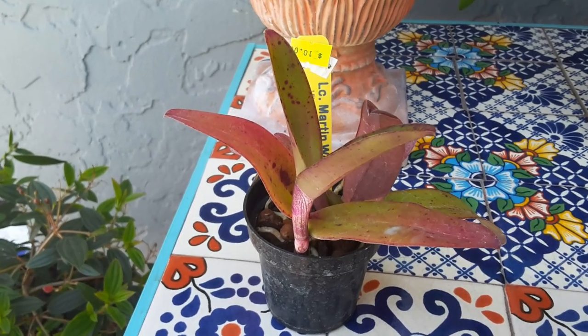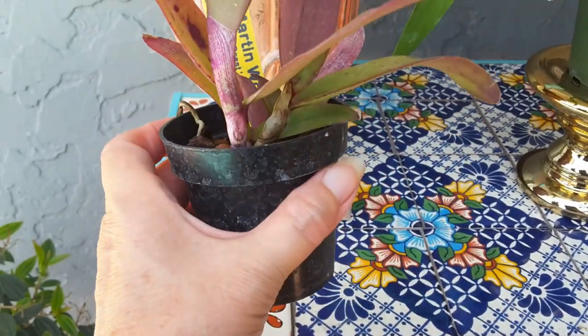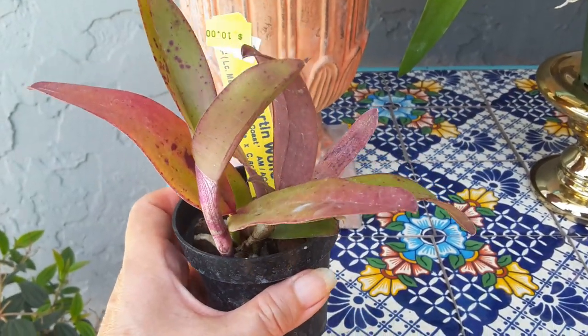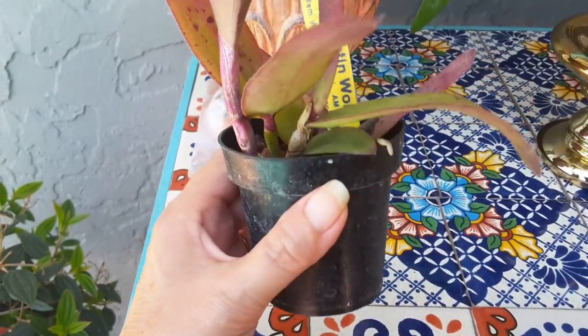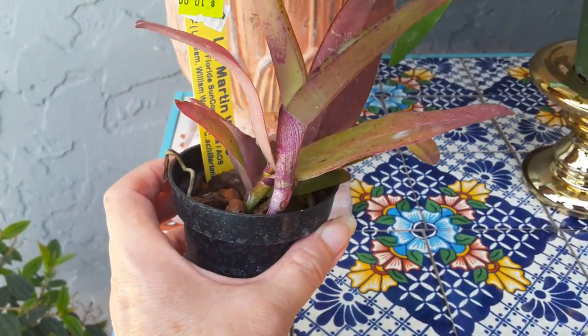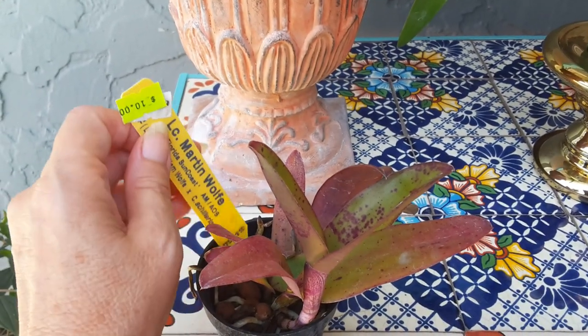Okay, here's another little seedling. But I like the way it looked. And again, they had a photo of the blooming one, or they might have even had one in bloom, but the price was a little bit too high. So this was $10. But I like all the coloring in the leaves. Very pretty. And here's her tag.